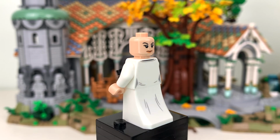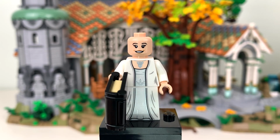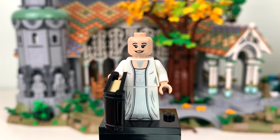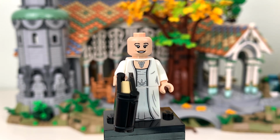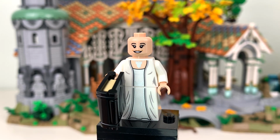What I don't love about this figure is the face. The face on her is awful. I don't think it looks anything like Liv Tyler. I don't think it looks ethereal, ethereally beautiful, I guess is what I'm trying to say. I wish it had cheekbones. I wish that, I don't know, it's too plain to me. It's not elven enough. And so that's just what I really don't like about it.